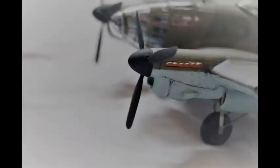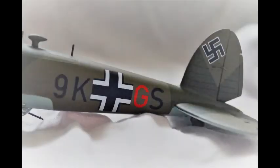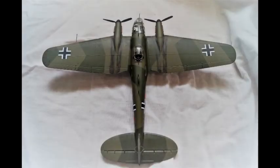The build went together really well. The only issue I had was fitting the wings. There was a step, so I had to sand back to get it flush.